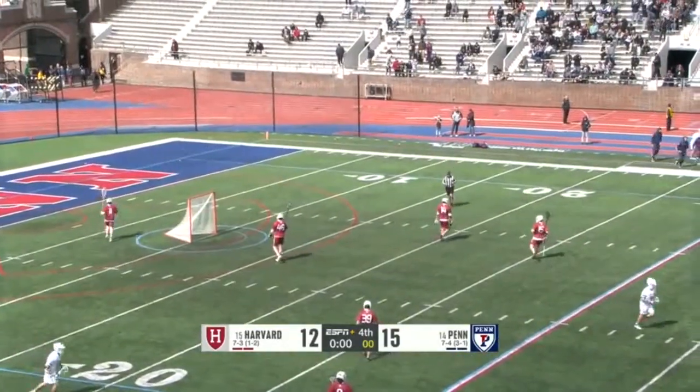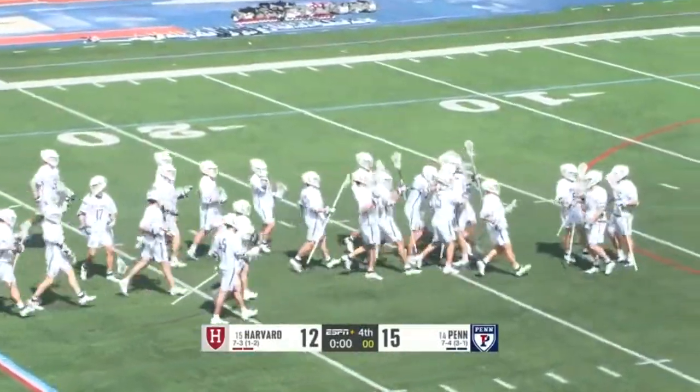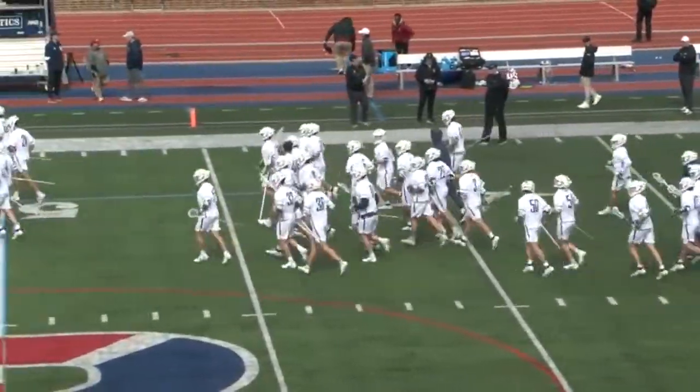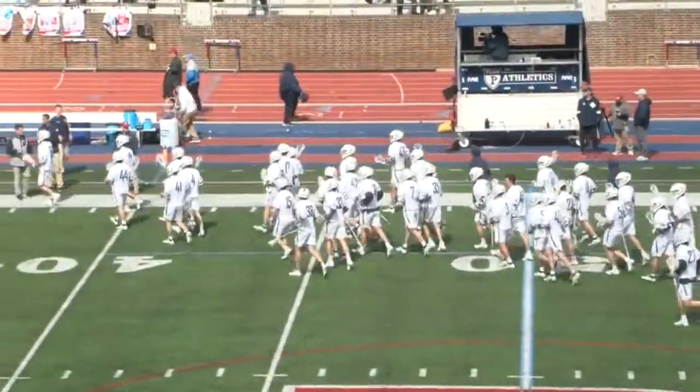That's going to do it. Final score, 5th tournament, and the celebration is on at Franklin Field. With today's win, really good. Penn just kind of outplayed them in the second half. Harvard now drops to 1-3 in Ivy League play. They are in deep.